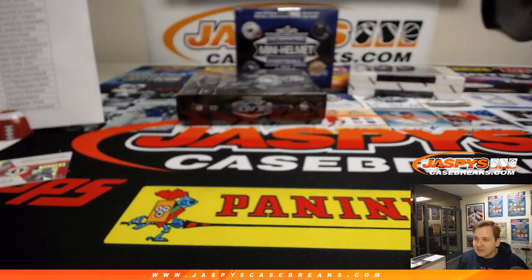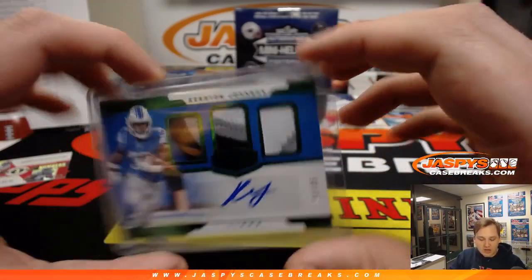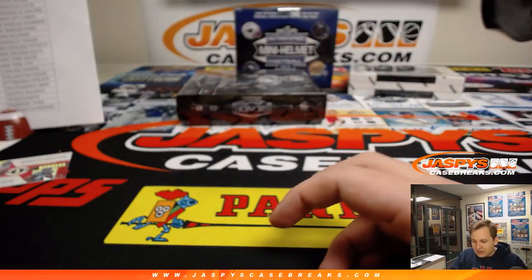Speaking of the Hawkeyes, don't they have a couple really good tight ends supposed to be coming out in the draft this year, right? I'm sure we'll be pulling their autographs pretty soon.